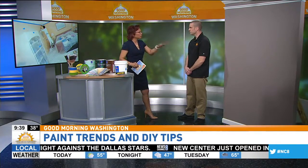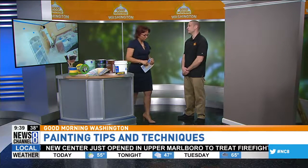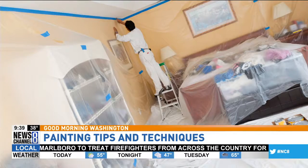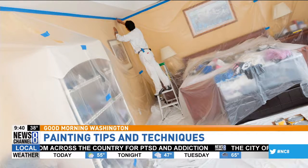Okay, so once you have that figured out, you're moving into a house that already has paint on the wall. How do you prep it, and how do you feel about primer? Well, first what you have to do is you have to make sure you prep the room. You have to make sure you cover everything. The more covering you do, the faster the job is going to be. You're going to have to deal with dust and drips. No matter how good you are, even being a professional, you still drip.